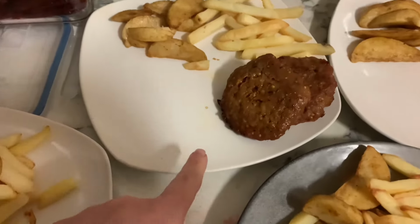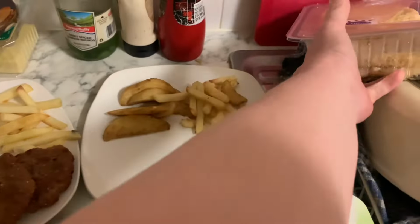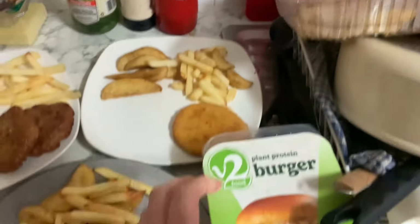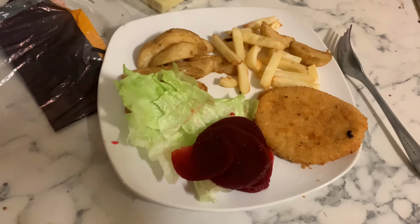I made my own beef patties from some mincemeat that I had, and yep, the chicken schnitzel things that my son likes as well. So thanks for joining with me for another week of meals and family, using mostly markdowns, but yeah, just a way that we keep our family fed.